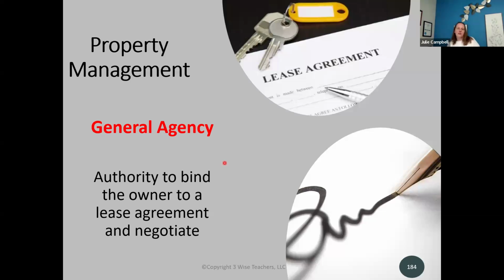So yeah, general agent, the property manager has the authority to bind the owner to a lease agreement. They might be able to negotiate on their behalf. You know, the property manager is going to do a CMA, so them and the owner can know the probable lease price. And that's going to help us determine how much rent to collect.